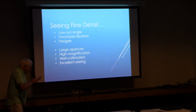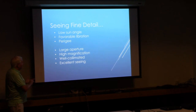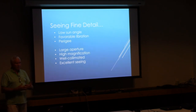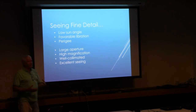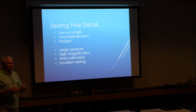You need a low sun angle so the floors of the craters are shadowed. You really want a favorable libration, where the moon actually rocks back and forth a bit, and because it's angled, you can see top and bottom a little bit. So you want a good libration for it, and ideally you want the moon to be at perigee, the closest point in its orbit to the Earth, to give you a fighting chance. Your telescope should probably be a large aperture, the largest one you've got. High magnification, collimate that darn thing, and hope for excellent seeing. And if all those pieces of the puzzle come together, you might just start to see some stunning detail on the moon, really tiny stuff.